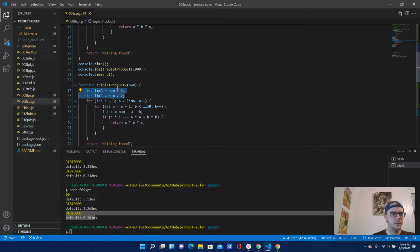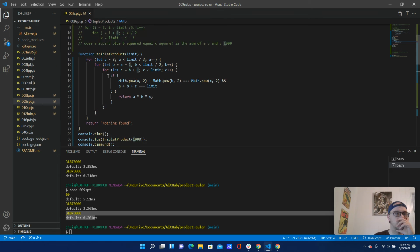Now I've declared these here. It doesn't really matter in the grand scheme of things. If this were something that we're running more regularly and a lot more frequently, it would save some time to have it declared up here. It's not a huge deal. It's not going to shave off a ton of time. You can see though that we've done the same.